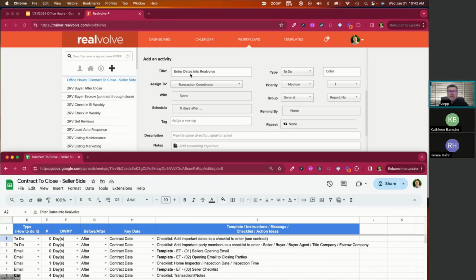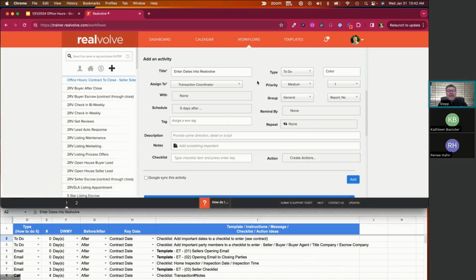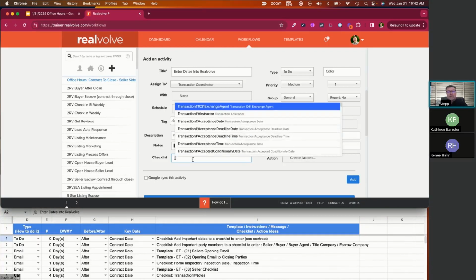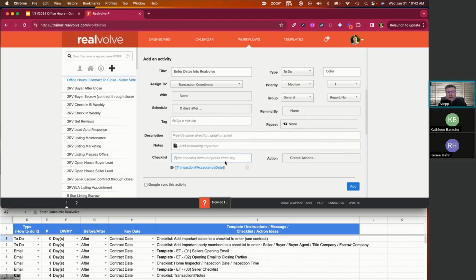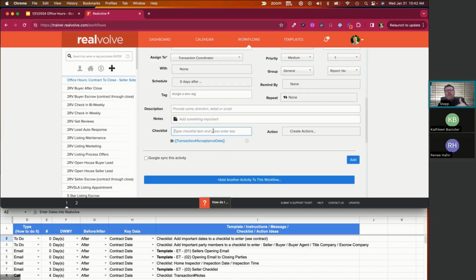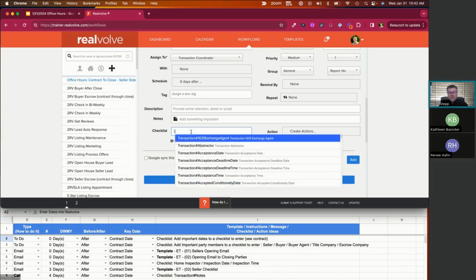But in this case, it says for enter the dates: enter the important dates of the contract, see the contract. So what I would do in this case is come in here into the checklist area and look to see what the important dates of that contract are. Well, if I do a bracket, I could say we want to make sure that the acceptance date was entered. And again, you may not have these dates in your area, or you may have other dates. So whatever dates you would use that are based off of your contract, put them in there.